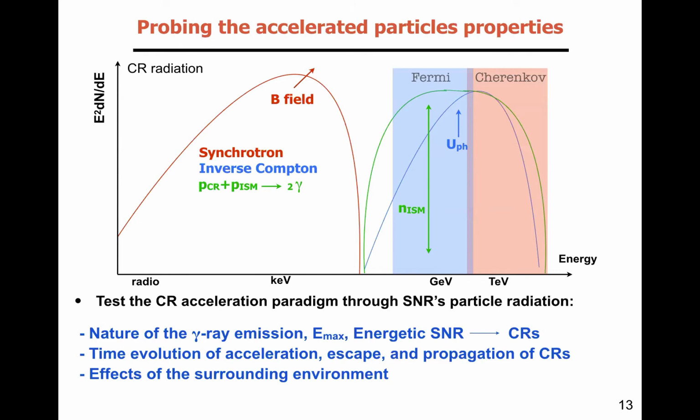And then the only way to probe the hadronic population, so the protons and the ions that are accelerated, and this is the dominant fraction of the galactic cosmic rays, so we need to understand those in order to solve the cosmic ray puzzle, is gamma rays. They mostly shine, the easiest way, in gamma rays, from GeV also to TeV. So in the gamma-ray band, you have two competing processes: the so-called leptonic channel and the hadronic channel. One is probing the electrons and the other one the ions.